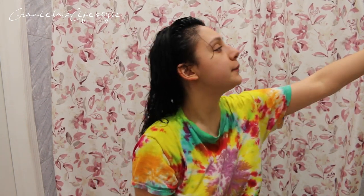Now that my hair is actually nice and washed, we're going to start putting products in our hair, but not too much. I can't have this towel on me. So the first product that I love that I'm going to be using today is the Diva Curl Styling Cream. This cream is super amazing. It doesn't have too many chemicals in it at all, and it's super great for the hair.